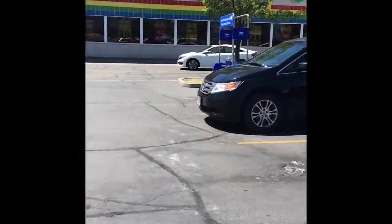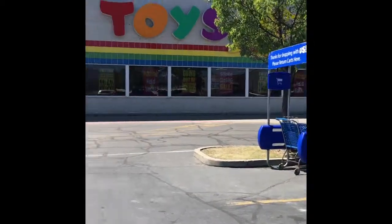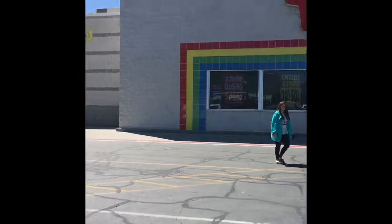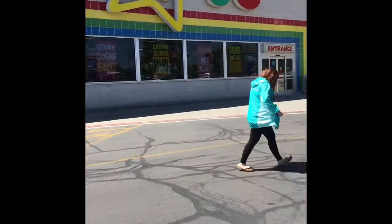Welcome, viewers. Today, we decided to go to ToysRUs since they're having a big sale on all their toys, and we decided to check it out and see if they have anything we want. Unfortunately, ToysRUs is going out of business. I'm so sad because ToysRUs is such an amazing place. So much awesome stuff here. There's the front of ToysRUs, and we will be heading in right now.